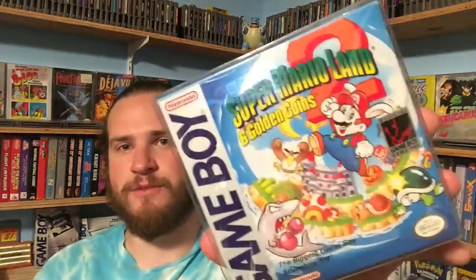Number 6 takes me to probably one of my favorite games as a kid on the Game Boy, if not my favorite: Super Mario Land 2: 6 Golden Coins. This game is going to run you about $12. It's a great fun game. The graphics at the time, I remember them being so great. I'm sure they didn't age very well, but great game.